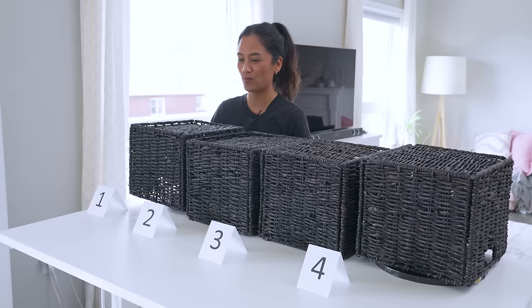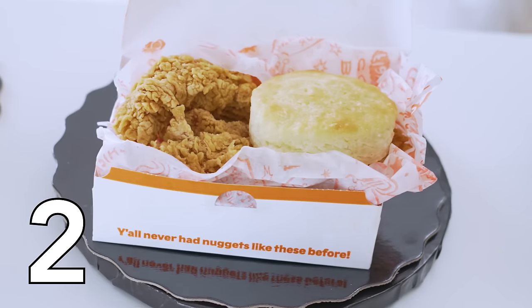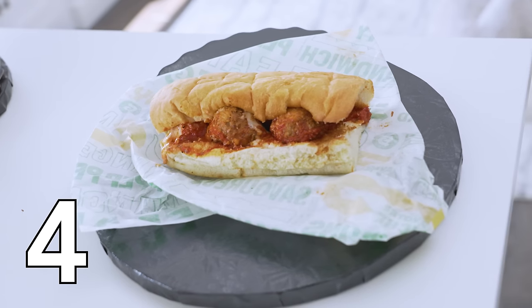Number one. One, two, three. Oh no, that's not enough time. That's not enough time. Number two. One, two, three. Number three. One, two, three. And number four. Ready? One, two, three.